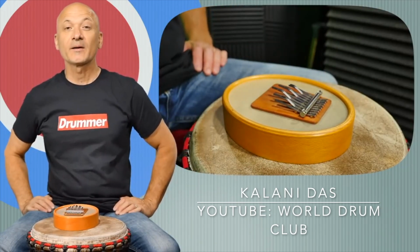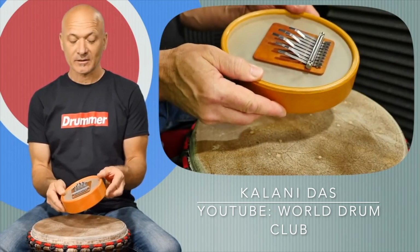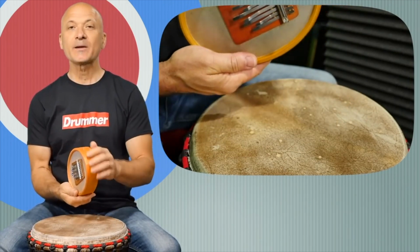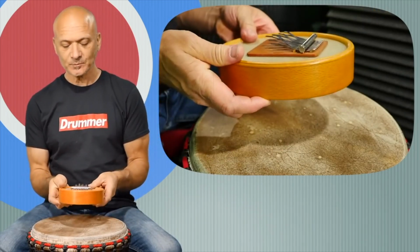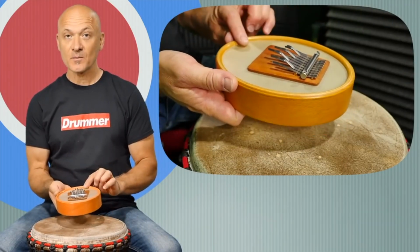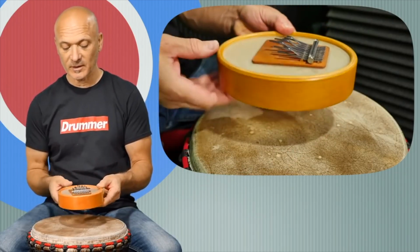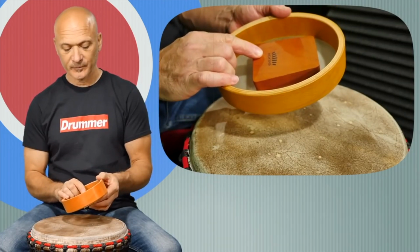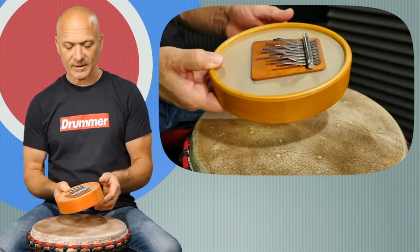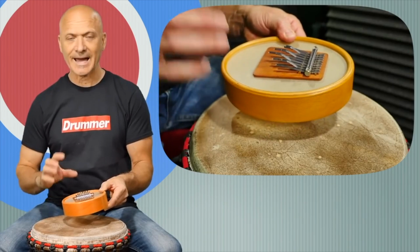Welcome back to World Drum Club. I'm Kalani, your host and teacher, and this lesson is about this unique Mbira, Kalimba, Kalren, Sansula. This is actually called the Sansula. It's a type of Kalimba. And as you can see, it's got a wooden frame, and it's got a drum head, and then on that is mounted the actual little kalimba unit, and it's got a wood block in the back to provide some weight, and then on the top the tines here, or the keys with a beautiful tuning. Kalren is called the tuning.